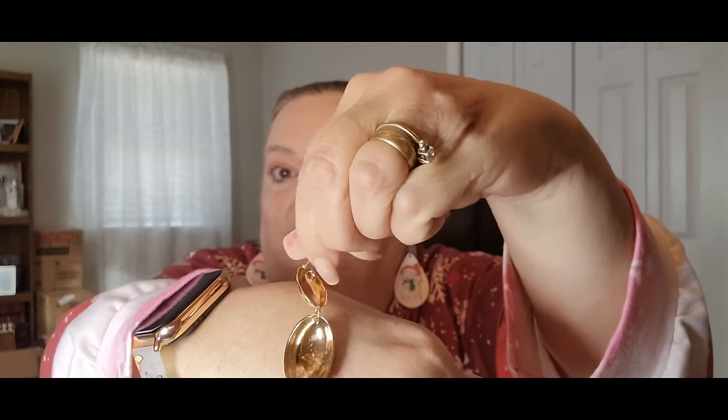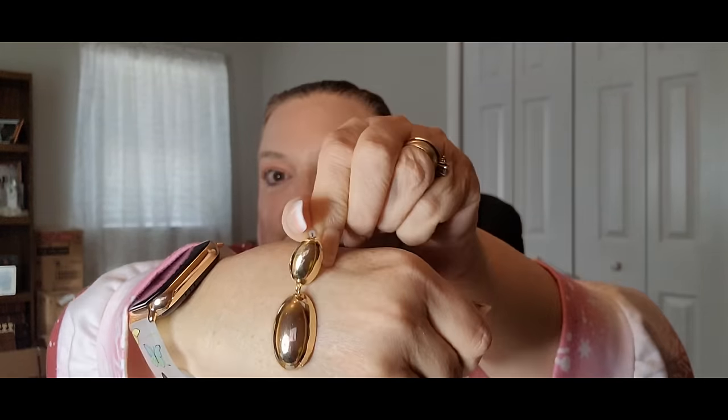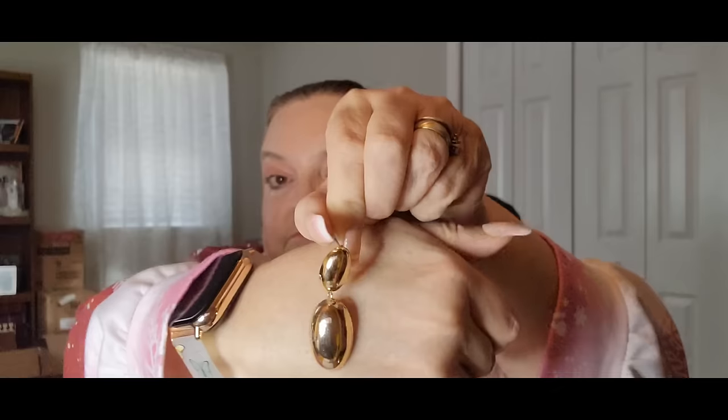Now these, I'm disappointed in. Because these do not look like the picture. And I'm not happy with them because they look cheap. Very cheap. They are $1.98. There they are. But look. They're just hollowed out. They're just yuck. I'm not happy with them. $1.98. Usually, I'm really, really happy with what I get from Temu, but this haul has disappointed me.